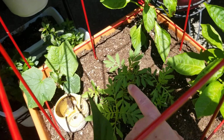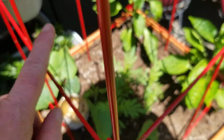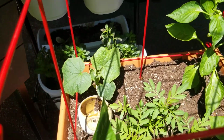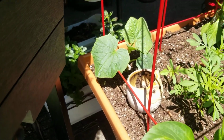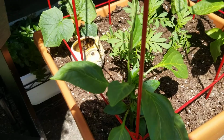And these down here in the middle are flowers a friend sent me in the mail, as well as this cucumber plant, which is like four times as big as it was when I got it, so that makes me feel good.